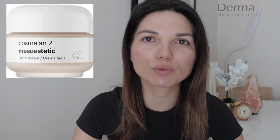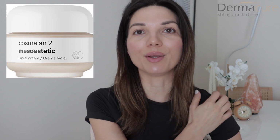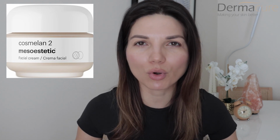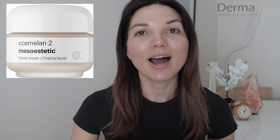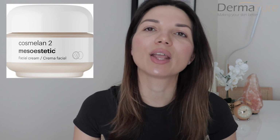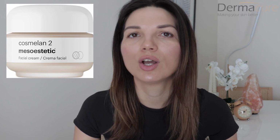When should I start with Cosmelan 2 application, which is the maintenance cream post Cosmelan 1 mask? With Cosmelan 2 cream, we used to use it 48 hours post Cosmelan 1 mask application, but what is it now? Now we actually start Cosmelan 2 cream about a week post treatment. So we've applied the Cosmelan 1 mask, and then a week after that application we apply the Cosmelan 2 cream. That means that the skin will peel dramatically within that week.